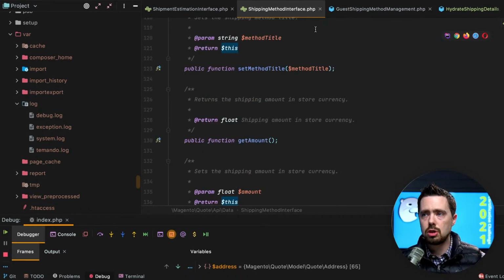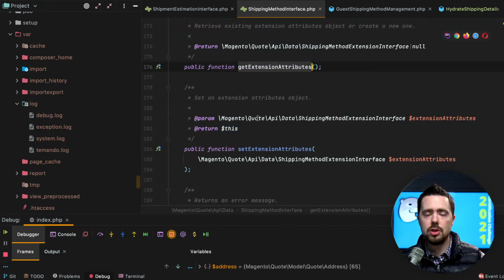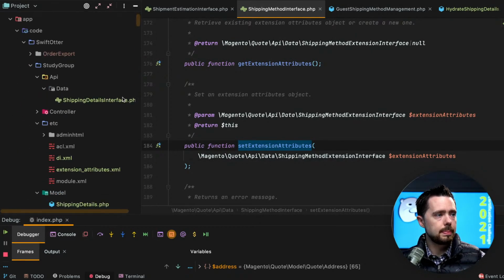But if we're looking at our shipping method interface here, I'm going to come down to the bottom. We have get extension attributes. Anytime you see this, this is a light bulb saying, I can modify this. I can return whatever information I want to return. The way we do that is with our extension attributes.xml.